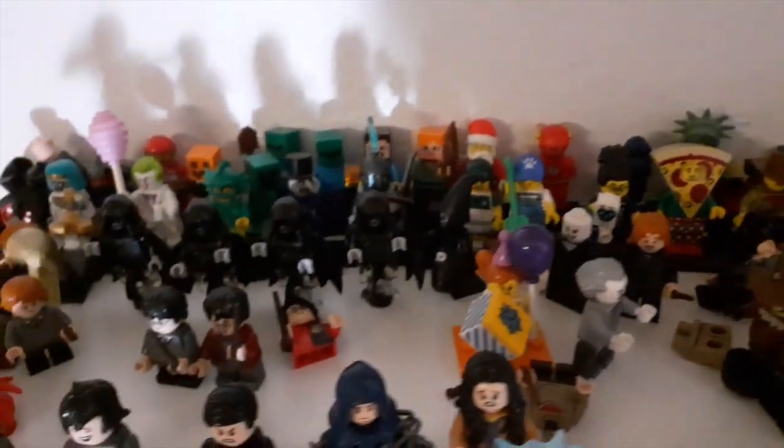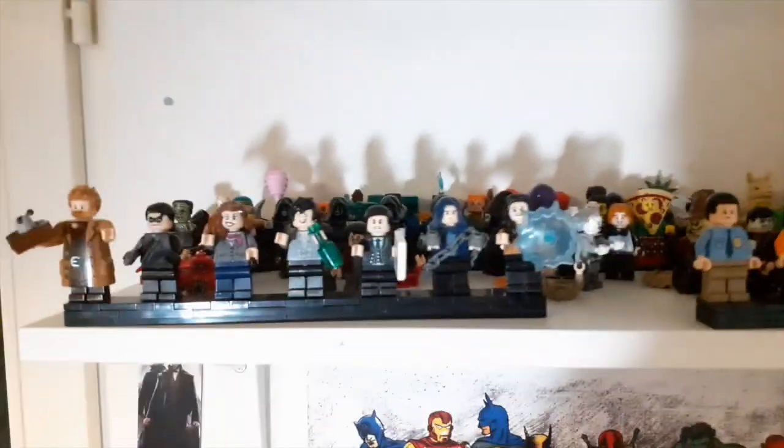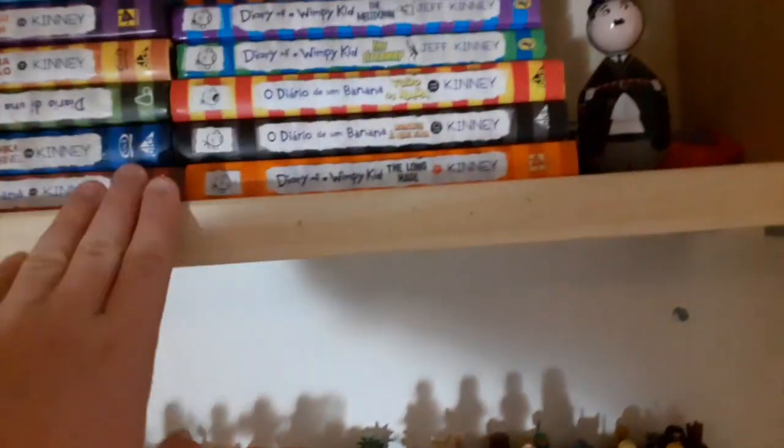So you have the ones that aren't from any particular series, like the Minecraft ones that I just kept assembled, or like Santa Claus or the Statue of Liberty. And then you have like the Series 19s and the Series 21s. And you have all of the Harry Potter ones and the DC ones, because I did get a lot of the Harry Potter sets this summer, and a lot of them are destroyed because I had to use the parts for these minifigs.